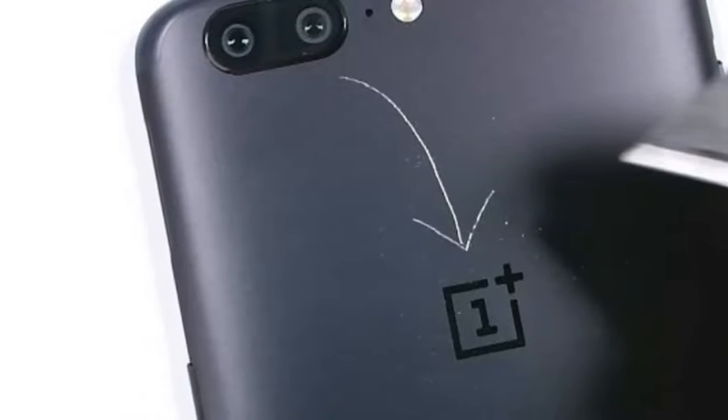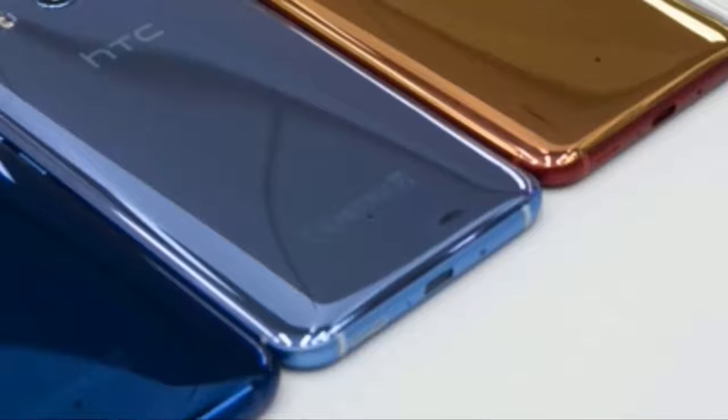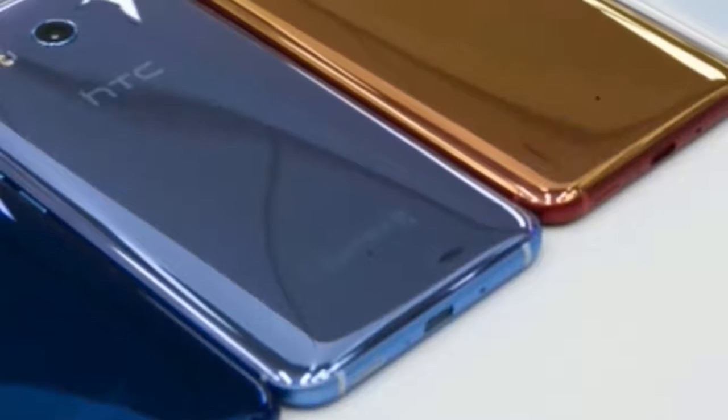And there are some things we do know, all of which you will find below, along with our analysis and educated guesses as to what else the U11 Plus might offer.